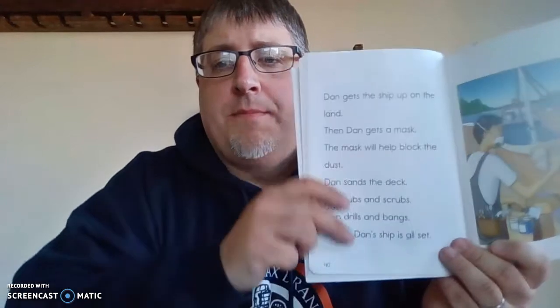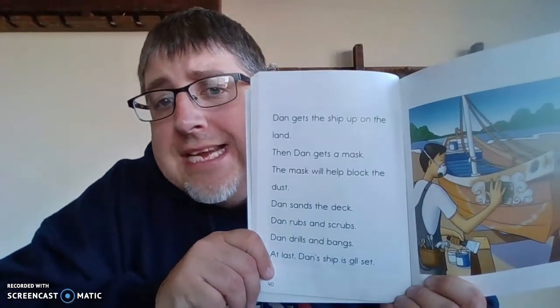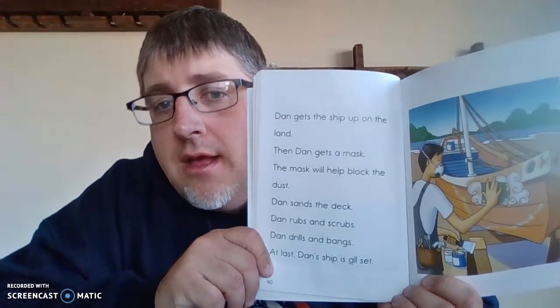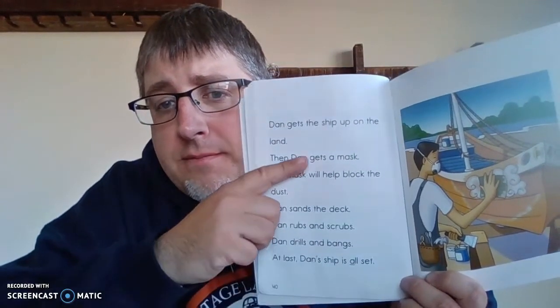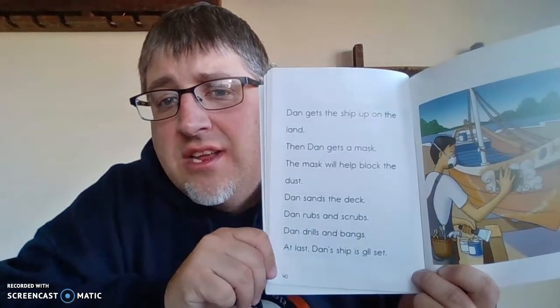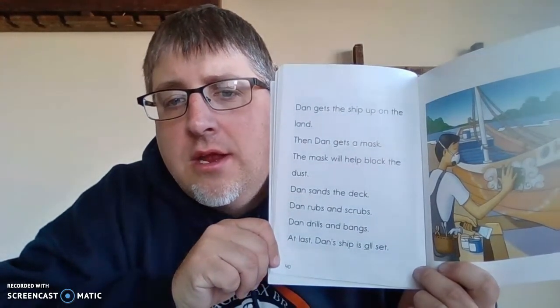All right, let's try this a little bit better. There he is. He's sanding. He's putting some work in there. Dan gets the ship up on the land. Then Dan gets a mask. There he is, his dad over there with a mask. He doesn't want to get any of that dust. The mask will help block the dust.